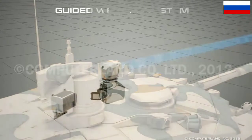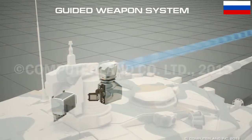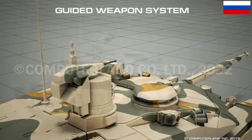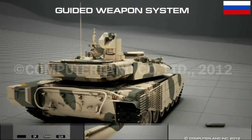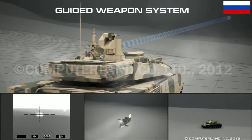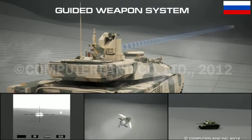The guided weapon system can effectively hit targets at a distance of up to 5 kilometers, long before the tank enters the destruction zone of the enemy, since modern tanks are normally capable of hitting targets with conventional ammunition at ranges of under 3 kilometers only.